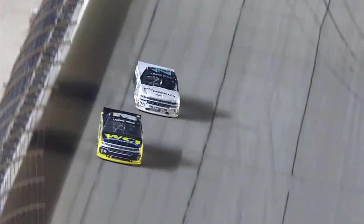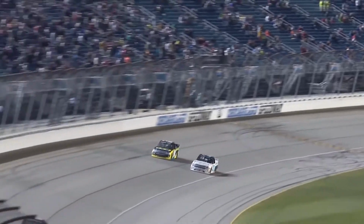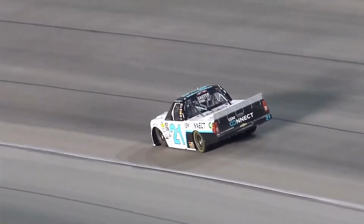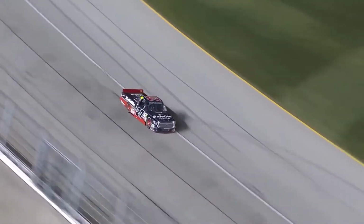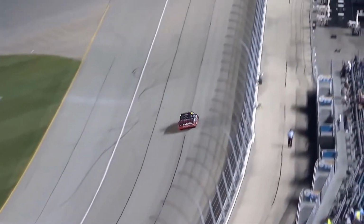Meanwhile, the final playoff spot between Truex and Rhodes is tied, and there's the checkered flag for Johnny Sauter, the winner at Chicagoland. Nice truck, fellas. Truex crosses, and then Rhodes. Check your flag, buddy. Check your flag.